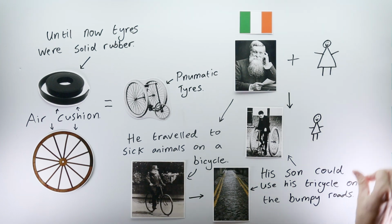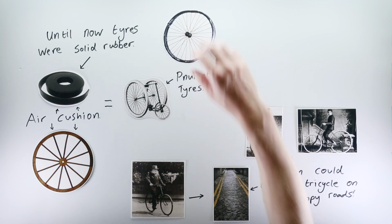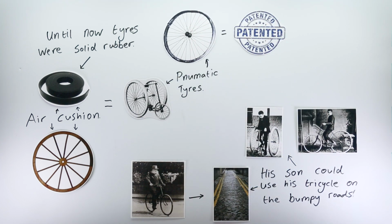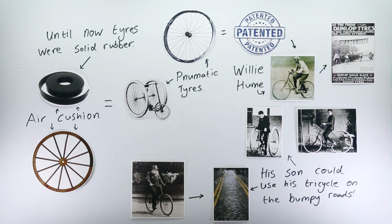Not only was his son able to whiz around on 3 wheels, but after Dunlop had his patent granted in 1888, he entered his pneumatic tyres into bicycle races, and the rider, with the use of the Dunlop tyres, won race after race after race, in Ireland and in England.